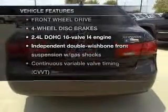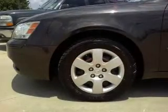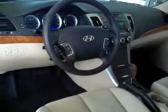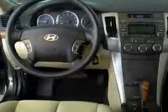Plus, enjoy these notable features that are included in this vehicle: air conditioning, power door locks, power windows, power steering, cruise control, an adjustable tilt steering wheel. And for your peace of mind, the following safety equipment is included: stability control.